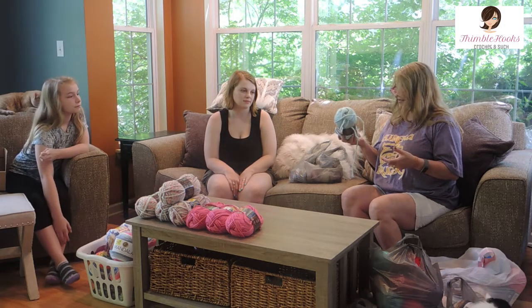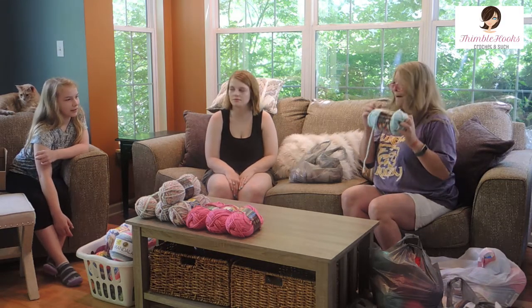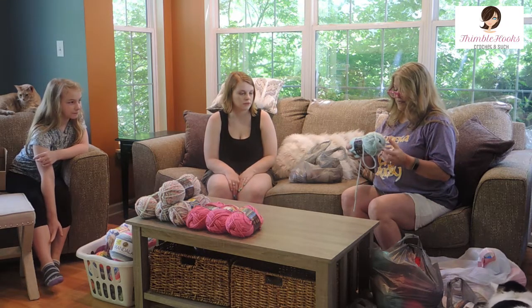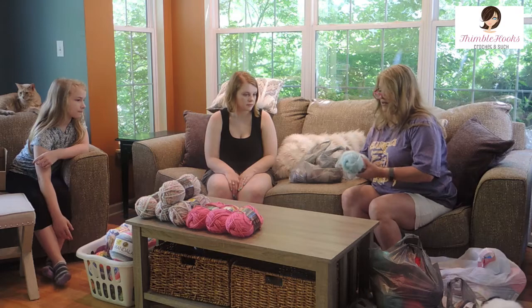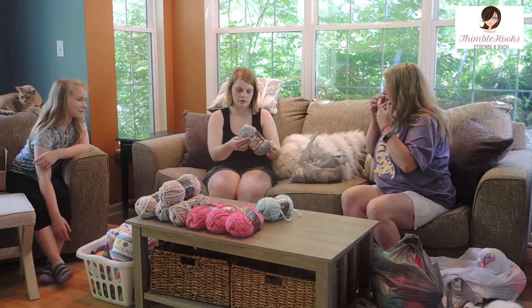I have this color. I love that. Everybody knows Lion Brand. That's the one I'm making a scarf out of right now, the darker one that I'm making stripes out of. Very nice. I like it. That's a good one. Ooh, there's more. I would put this color with that color. We have more of that too.